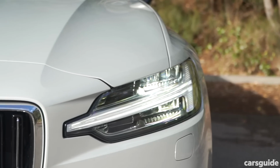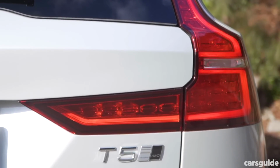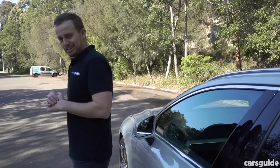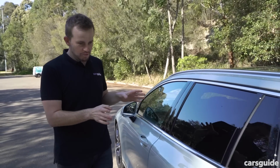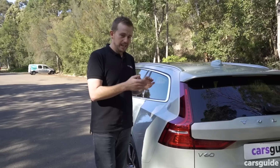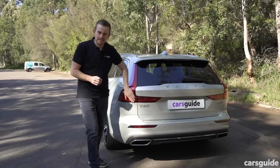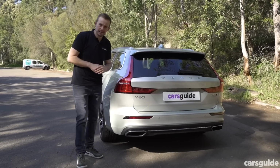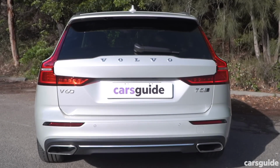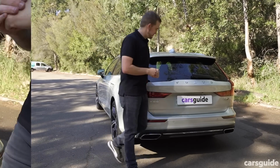And every V60 comes with LED headlights and LED tail lamps, and also beautiful big alloy wheels. In this case, they're 19s. Now, it is a Volvo station wagon, so it has to have some sort of boxiness at the back, and the V60 certainly does. In fact, it looks quite similar to the XC60 SUV based on those tail lights. And obviously, you're watching this video because you get wagons, and I love you for that. So let's take a look at just how practical this one is.